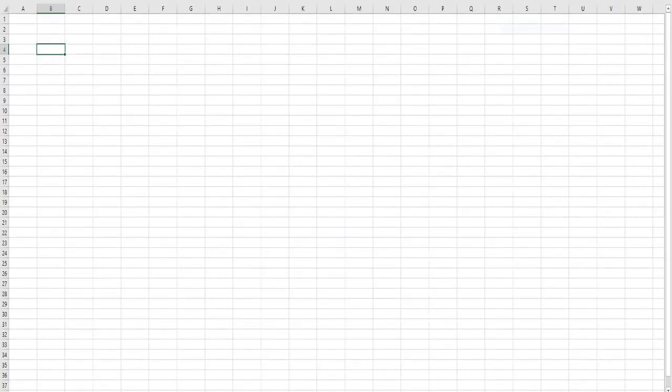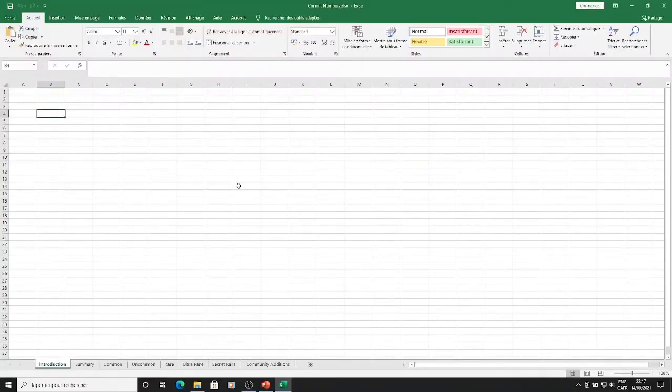I've been having this reflection for a few days now, and this led me to this spreadsheet. So after this professional quality transition, we can finally see the Excel file I have created. First, I called it the Comint numbers, because comic and mint, so Comint numbers.